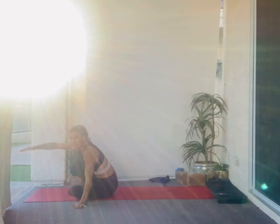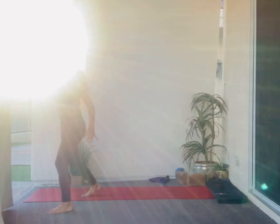I'm gonna adjust my curtain here just to make sure that the light is not too bright here.